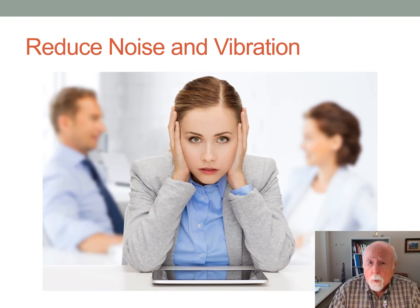Animals are sensitive to noise and vibration. This can impact the research, so minimize where possible any noise from the work areas and hallways. We understand that some of your work is going to make noise. We just ask you that you be considerate, and we'll try to work with you to reduce that where we can.